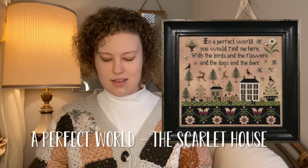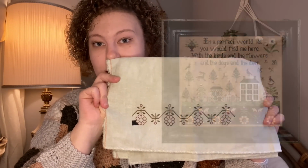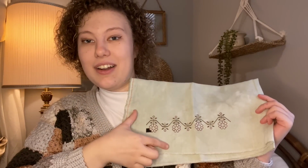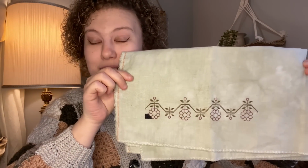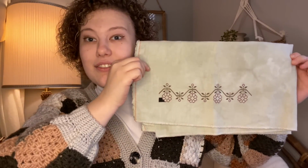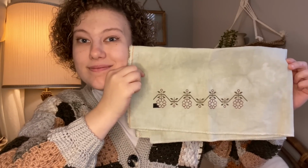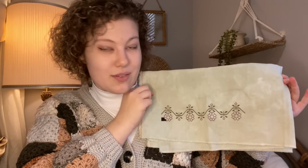I started at the bottom. Didn't get super far. All the background is fill in. So that border is a doozy, but it's so pretty. And I love the sentiment on the sampler. It fits me very well. And I do like working on 46, so this one's fun.